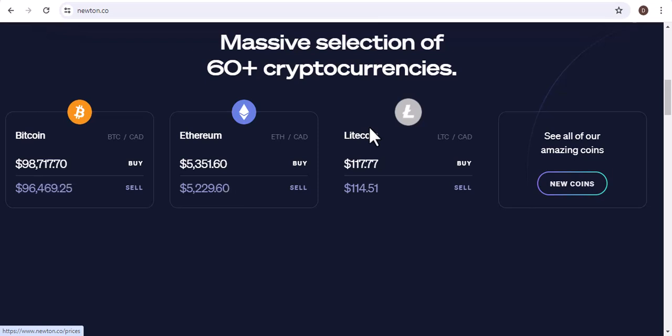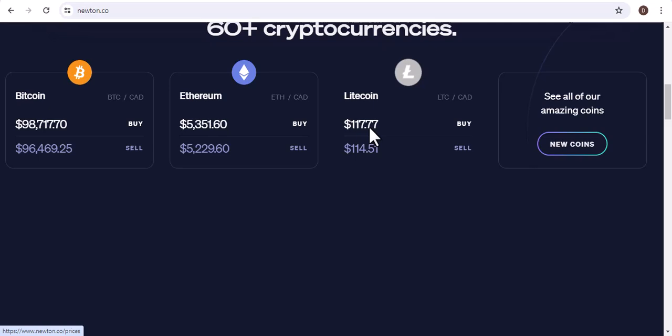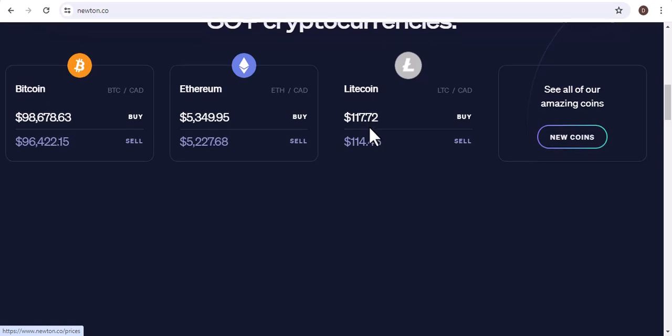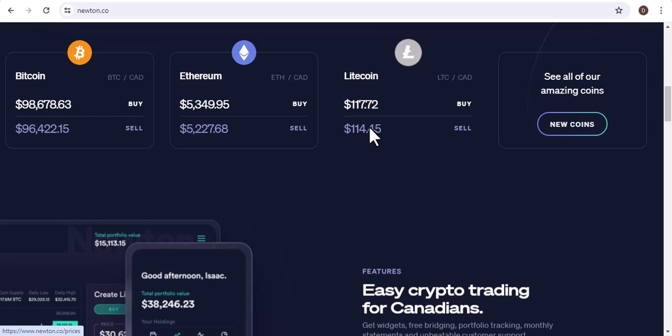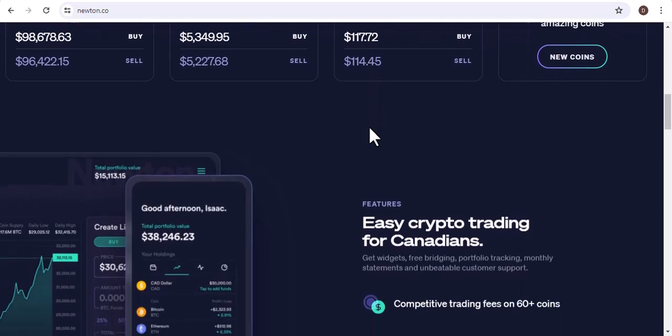Conclusion. Determining the exact country with the most Newton crypto ownership is difficult due to the anonymous nature of cryptocurrency transactions. However, available data suggests a diverse ownership base across multiple countries. Sending BTC from Newton is a simple process that can be completed in a few steps.